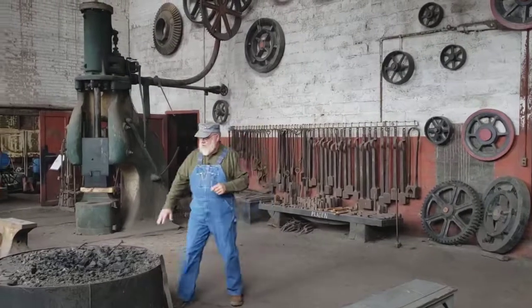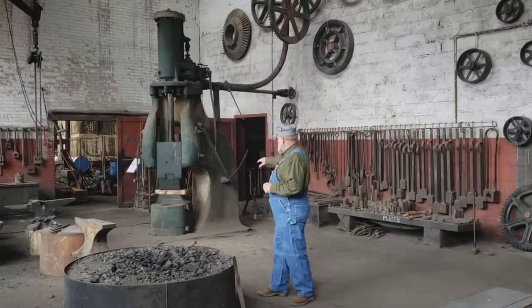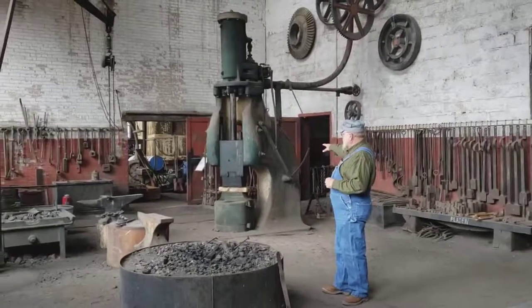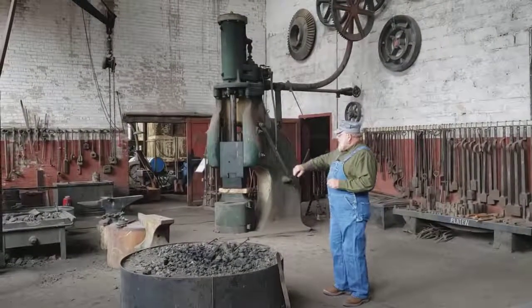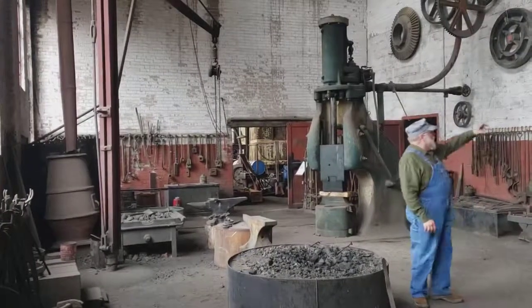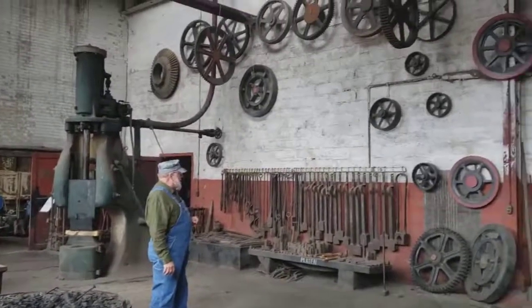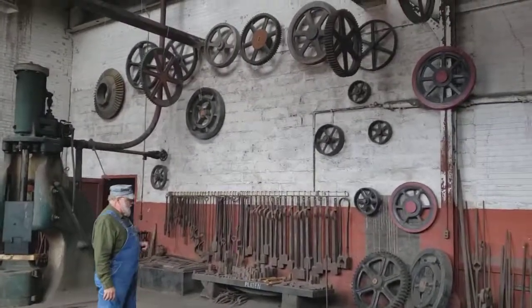Right in front of me here is one of the forges. And then behind me, you can see the drop hammer. And there's a second forge over there. Hanging on the wall behind me are patterns, and we'll talk about those too.